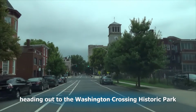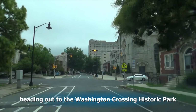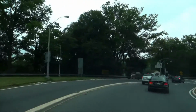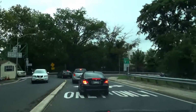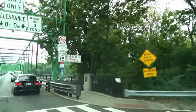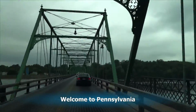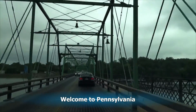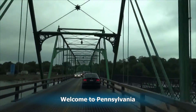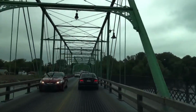One of the most daring parts of the entire fight was the fact that he was in Pennsylvania and had to cross the Delaware River during an ice storm in order to get to Trenton to do the fighting at all. And we're going to go see the place right here marked by this bridge where he crossed the Delaware River. We're moving from New Jersey into Pennsylvania on the side of where he launched from.